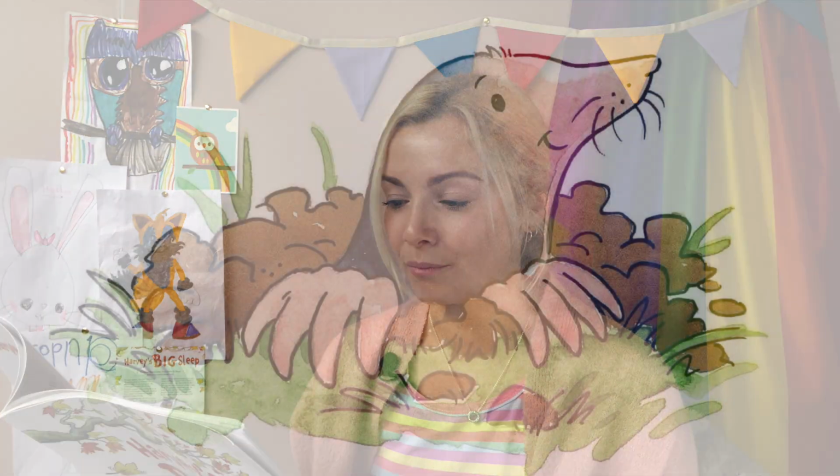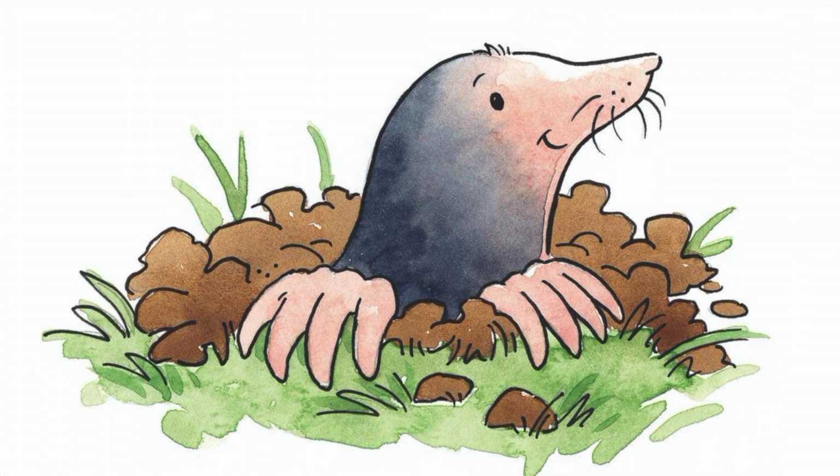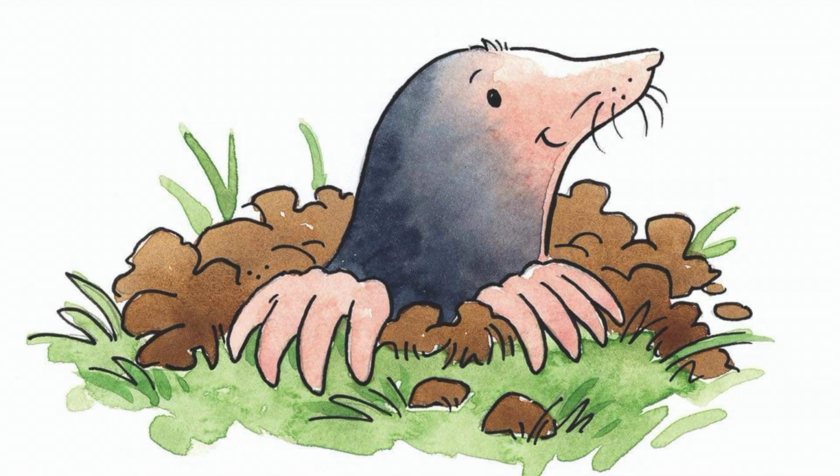As Harvey pulled and pulled the large leaf back to his nest, he was suddenly sprayed with soil. "Sorry, Harvey," said Mole. "What have you got there?" "Things to make my nest snug and warm. It's time for my big sleep," replied Harvey.